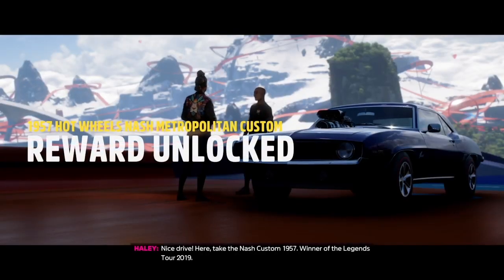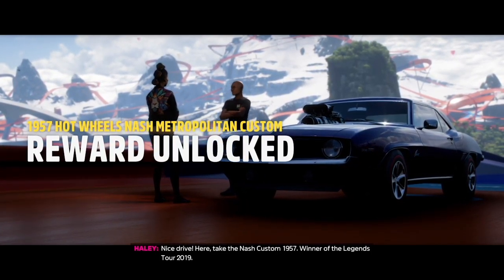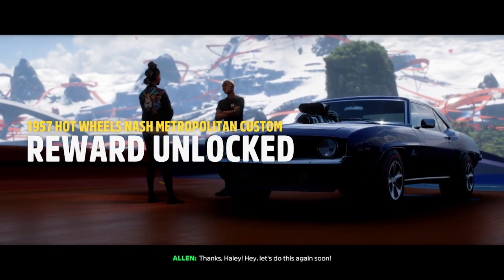Nice drive. Here, take the Nash Custom 1957, winner of the Legends Tour 2019. Thanks, Hayley. Hey, let's do this again soon.